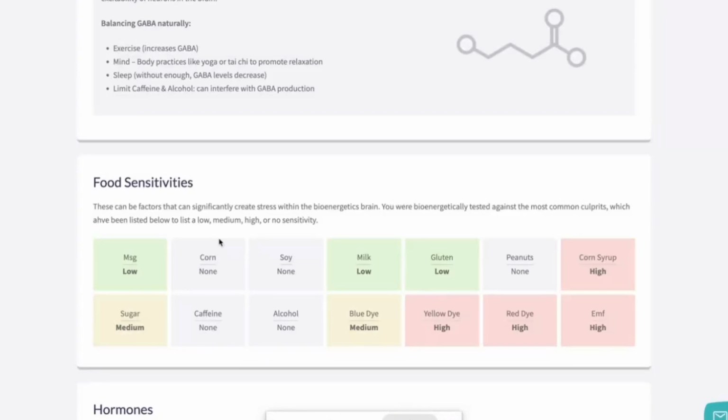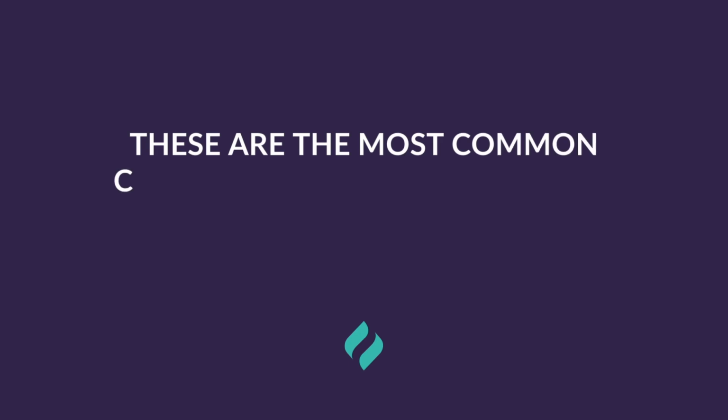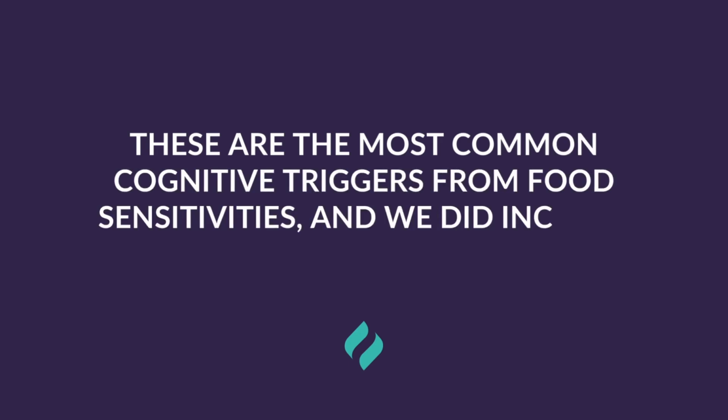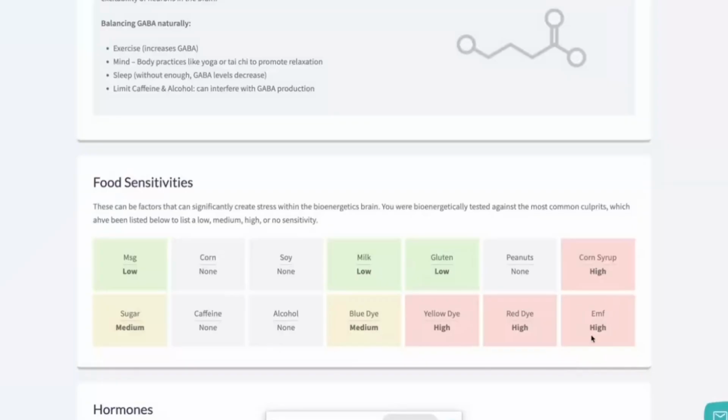And so you can see what's different from our sensitivity scan, where we're testing 350 different specific food or environmental triggers. Here, we're only doing a handful. These are the most common cognitive triggers from food sensitivities, and we did include EMFs as well. So this is the only environmental, the rest are food. And you can see that we're identifying if they are a low sensitivity, medium, or a high. If there's no sensitivity, it'll stay kind of grayed out like that.